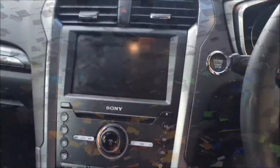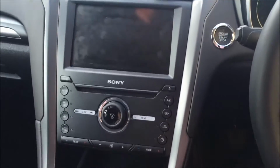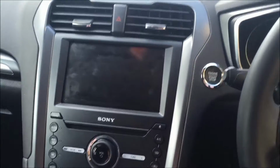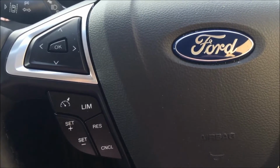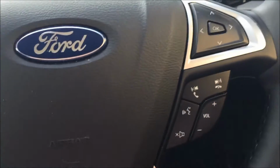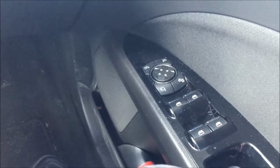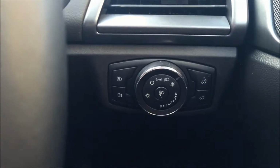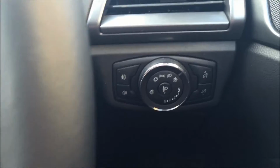There you go. Okay, here we have the inside of the car. Obviously, it's got the Sony upgrade, which is quite good. You've got the start button there. You've got your controls on your steering wheel, both sides. Also, electric windows, power mirrors, all of that there. Then you've got your lights, auto lights, and all that type of stuff there.